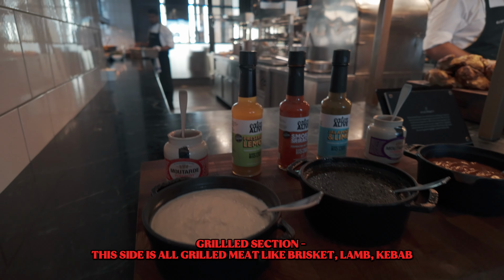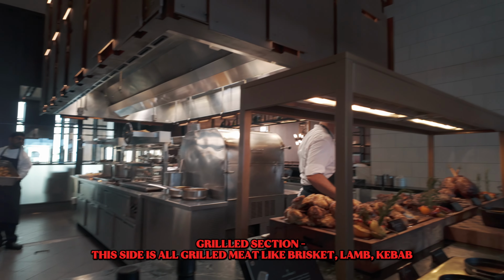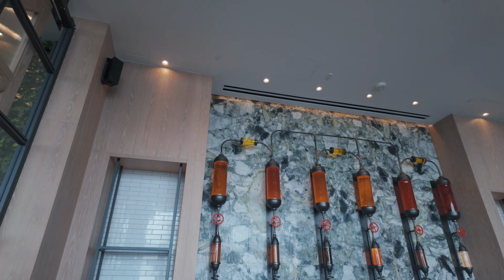Grilled section, this side is all grilled meat like brisket, lamb, kebab.